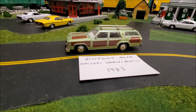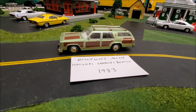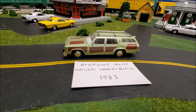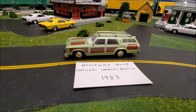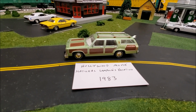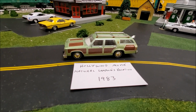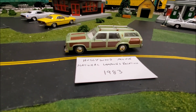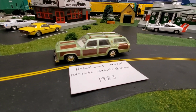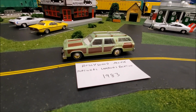The Family Truckster actually came back again in a remake in the 90s. I forget what the vacation movie is called, but Clark is older and the son's trying to take his family on vacation, and they run into a lot of problems, and the car breaks down, and Clark opens up the garage and loans them this car right here. So it was kind of funny to see the car come back later on. I think the movie might even be made in the 2000s, I'm not sure.